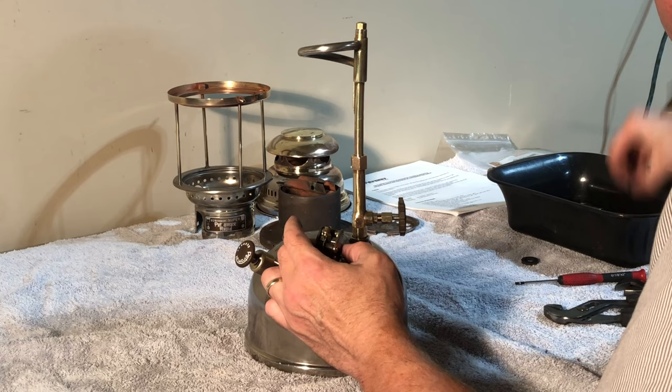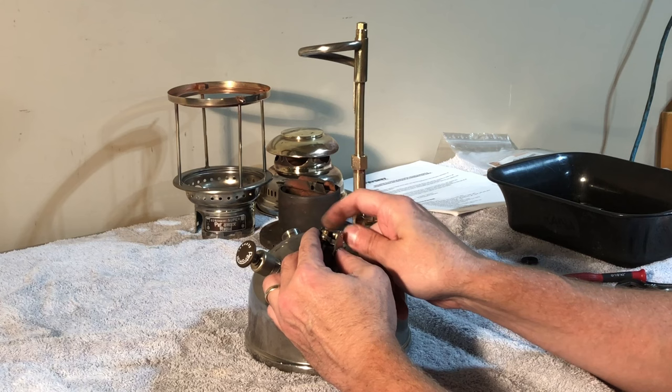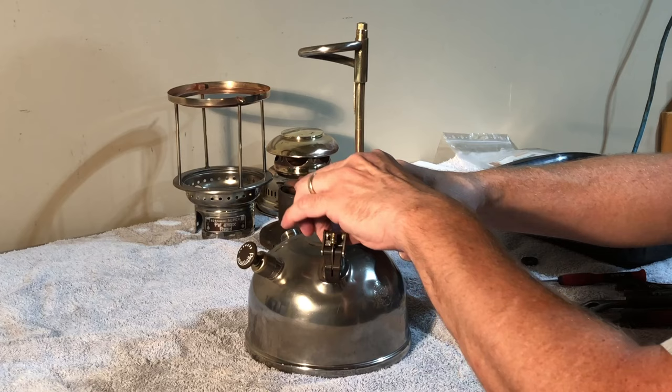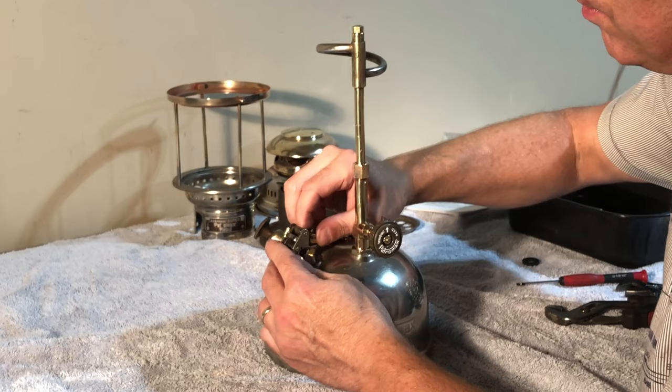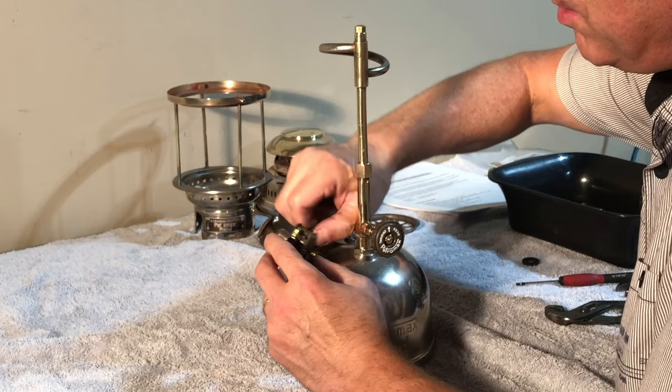And then we've got this nut that holds it in place. I think the reason that they say to put the valve in after this is because it leaves you more room to turn the nut, and also more room to get a wrench on the nozzle that goes on top of this.